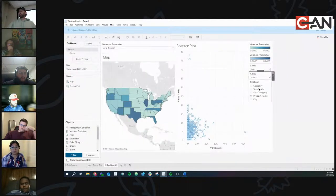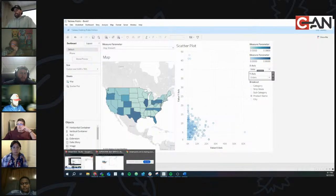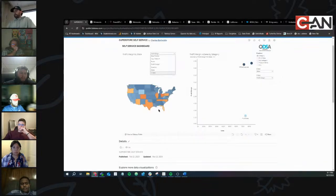The breakout parameter is already done, so that's easy. The filtering is done. That dashboard action is done. All right, the next two things we'll do is we'll change our axis labels here, right? Profit margin and sales.